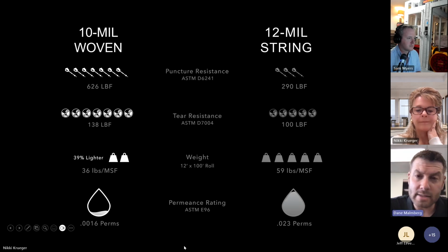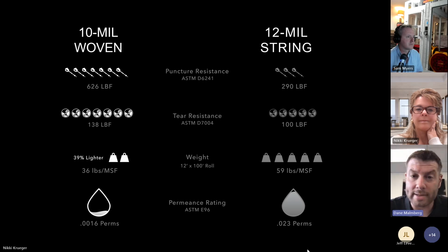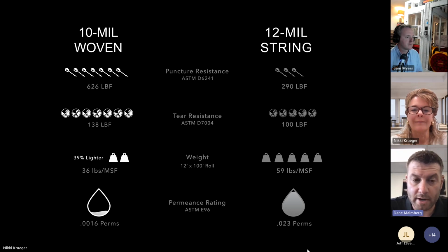And this is just a nice side-by-side comparison that we put together to show that a lot of times the perception is, well, if I'm using a 12 mil and my competitor is using a 10, the assumption is that 12 is better if it's apples to apples, but oftentimes we know that it's not. And so this is a really good side-by-side comparison to show, via the exact same test methods, how a 10 mil woven can outperform a 12 mil string, a thicker product, whether it be in puncture resistance, tear resistance, the perm rating, in every category that's important in crawl space encapsulation. That woven reinforced really offers the most benefit there. So that's really what we try to promote and look for in a quality vapor barrier for crawl space encapsulation.